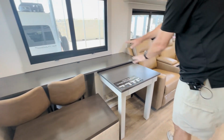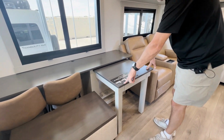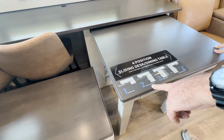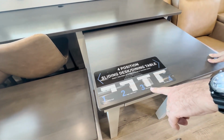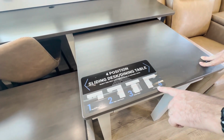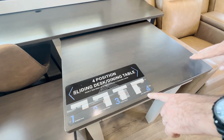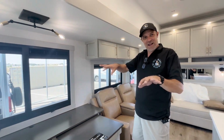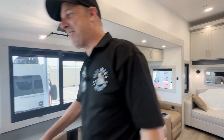But this section here moves. They put a great diagram here. So they call this the breakfast nook. Here's a right L desk position. There's your dining position, which they are meant to use as the dining position. And then you've got a left desk position. So they make it for me, the lefty. There you go. Because I'm a left desk person. Anyway. All right, so let's go outside.